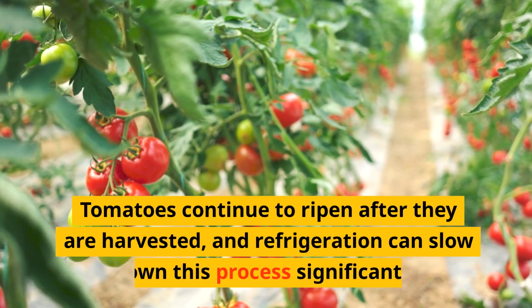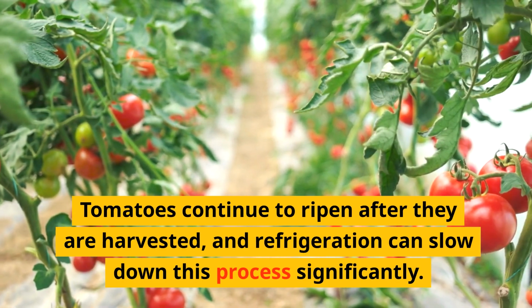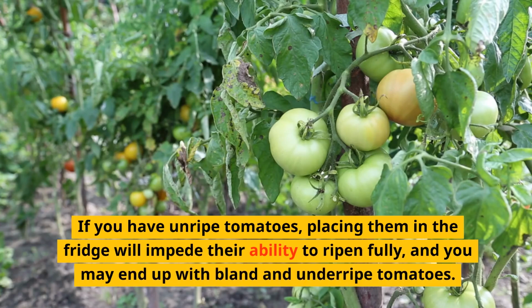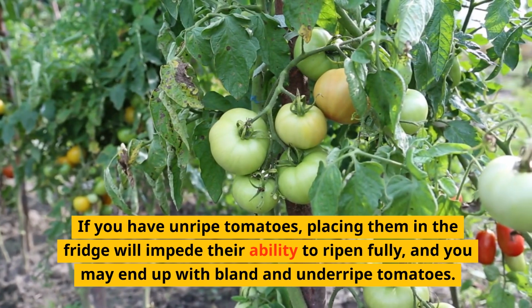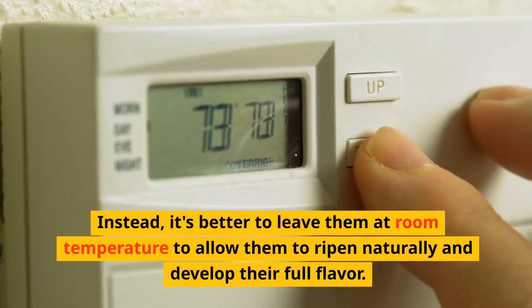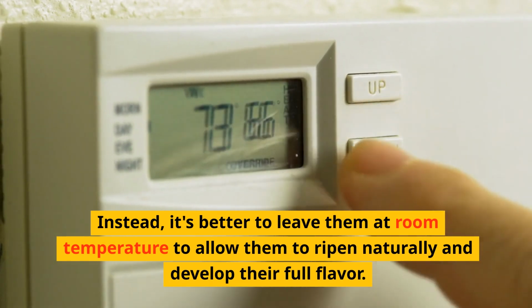Tomatoes continue to ripen after they are harvested, and refrigeration can slow down this process significantly. If you have unripe tomatoes, placing them in the fridge will impede their ability to ripen fully, and you may end up with bland and underripe tomatoes. Instead, it's better to leave them at room temperature to allow them to ripen naturally and develop their full flavor.